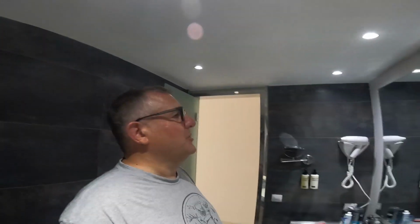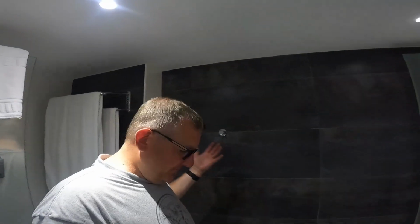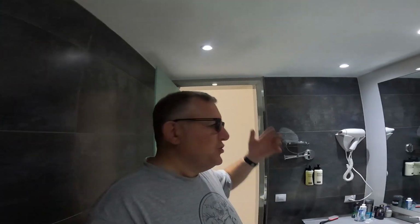Now the shower is, as you can see, there's the main rainfall shower, and there is the handle-based shower. The shower, guys, is really good. No issues at all. Plenty of hot water, plenty of pressure, and it is absolutely fine. Lovely tiles on the wall. Again, this wall is different. What else do you need? Floor tiled. It's absolutely great. What else do you need in a bathroom? It's not massive, but it's clean.